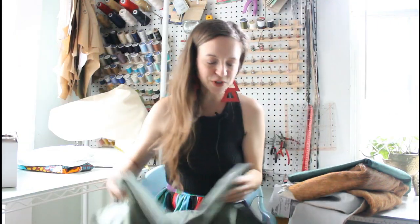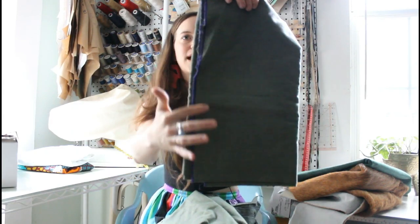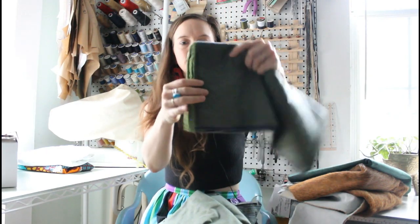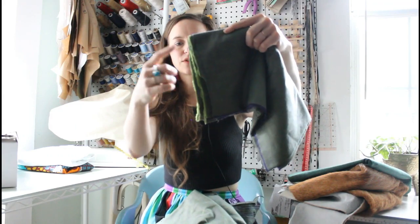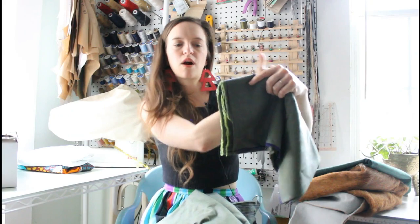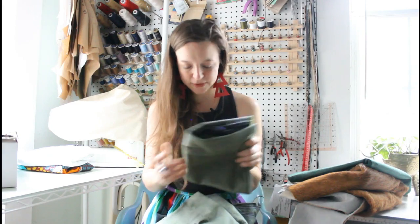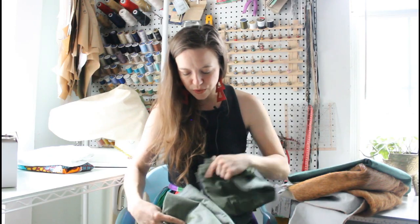So there's two pieces. So, this is a good example. Here you can see the fringe on this edge is purple and the fringe on this edge is green. So the green actually runs crossways and the purple runs up and down. And it's super soft.